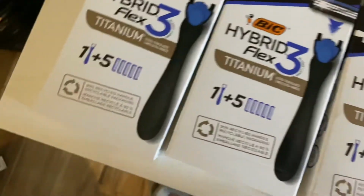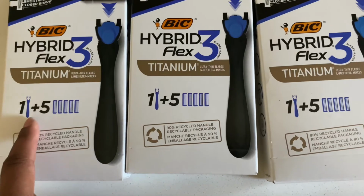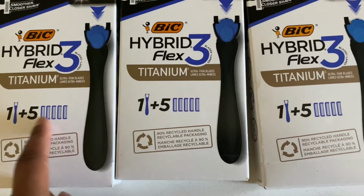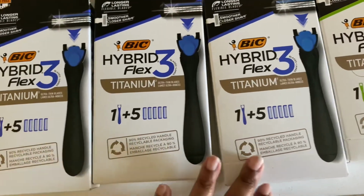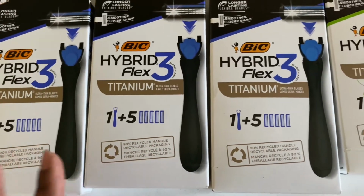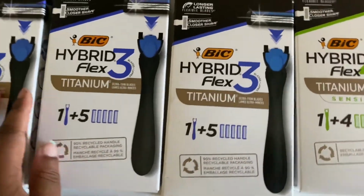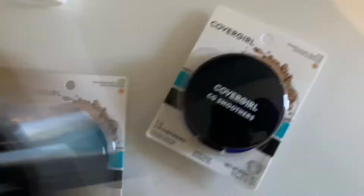Now, they have another one that comes with a razor handle plus 6 replaceable razors. Those were a little bit more expensive. I want to say those were $5.60, but it's still a great deal. But I got the cheapest ones, making them free. All right, for the bit. I'm almost done with this haul, y'all. I got a lot of stuff to show y'all. All right, so look.